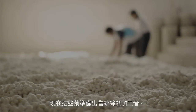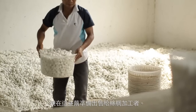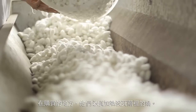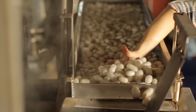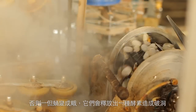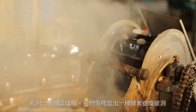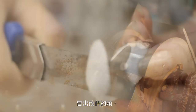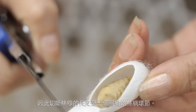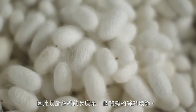The cocoons are now ready for sale to silk processors. Here at a purchasing facility, they must be heated to kill the pupa inside. Otherwise, once the pupa become moths, they will release an enzyme to create a hole from which they emerge, thereby cutting the length of the silk thread, which is a crucial aspect of silk.